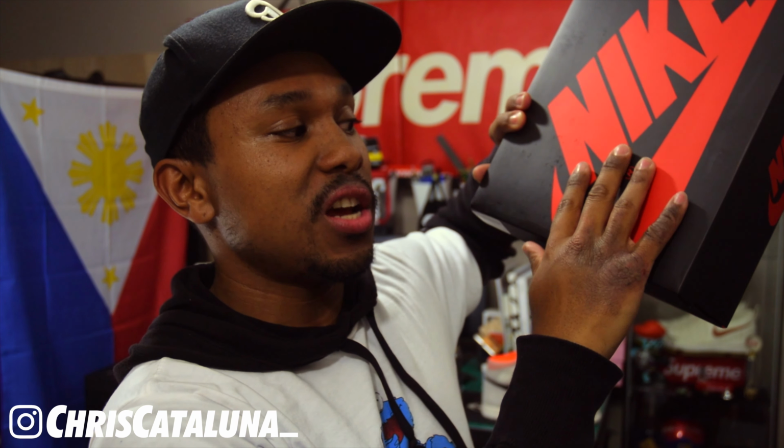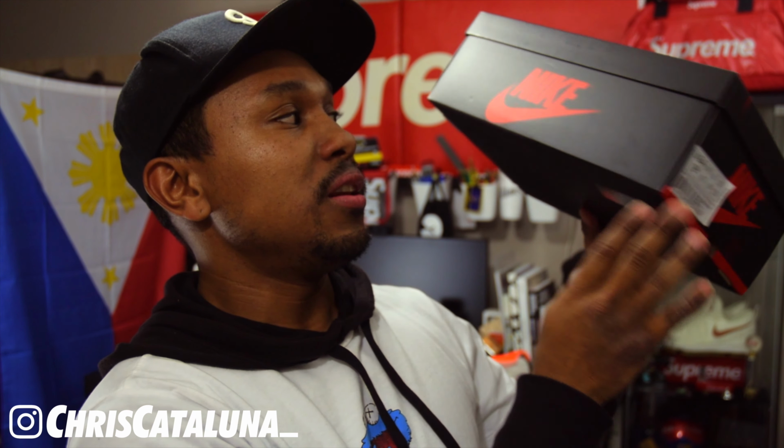It is your typical retro Jordan box. So you have the Nike on top, the Nike on the sides, and then the labels at the front. The upper is comprised of several different materials, and being that the lateral and the medial side look pretty much identical, we'll focus on the lateral side of the shoe.